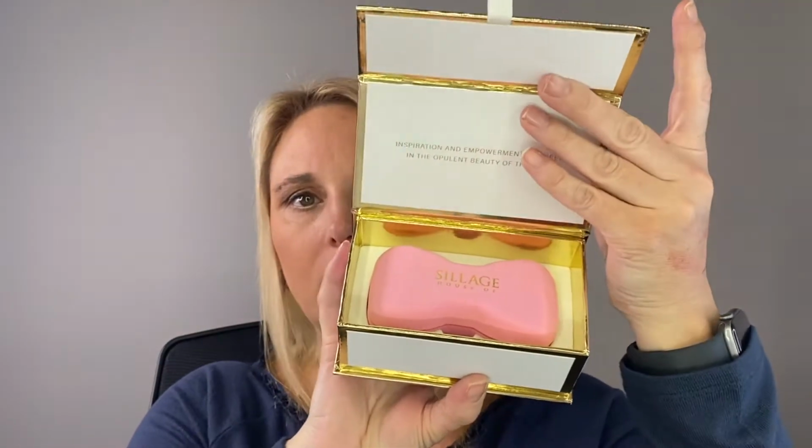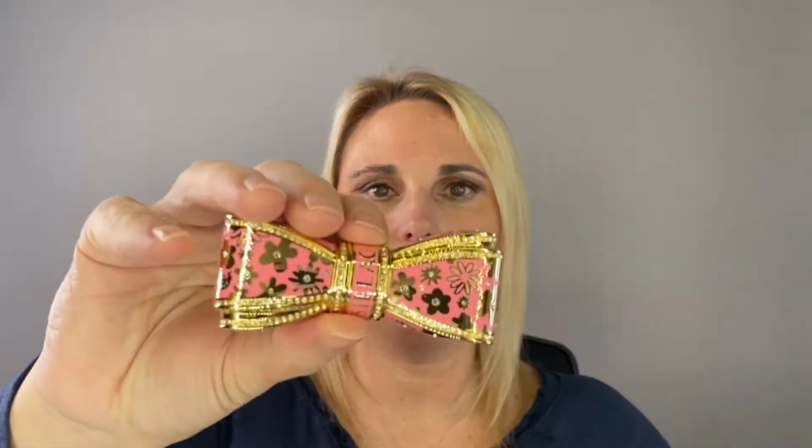You guys, I'm so excited. This is the Whispers of Admiration bow case. So this is the box. You open it, and you have a pink like felt hard case, and then you open it up and you've got the pink pouch. And then here is the pink.